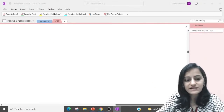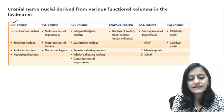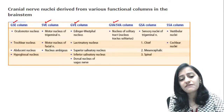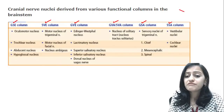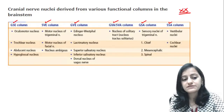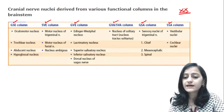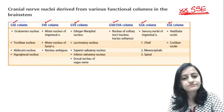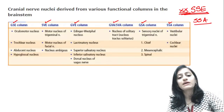So what are the columns that we have? We will be having a look at that. We have general somatic efferent, special visceral efferent, general visceral efferent, general visceral afferent, special visceral afferent, general somatic afferent, and special somatic afferent. Which column is not there? If you do the permutations and combinations, there should be 8. Here you have 7: 1, 2, 3, 4, 5, 6, 7. Which column is not there? There is no column called special somatic efferent. There is special somatic afferent, but there is no special somatic efferent.